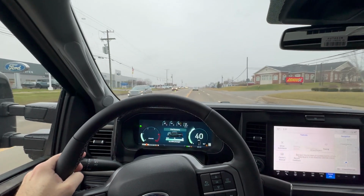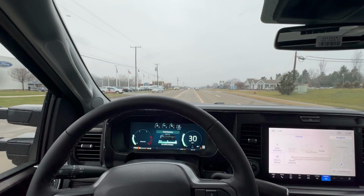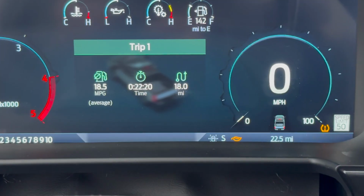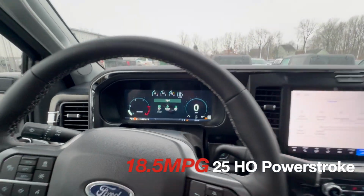Let's pull back into Maxxey. Let's see what we got for fuel economy on the 25 Lariat. All right, here's the moment of truth. 18.5 miles per gallon in the 25 high output.